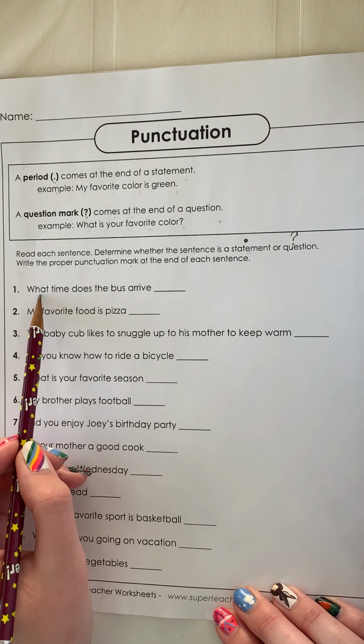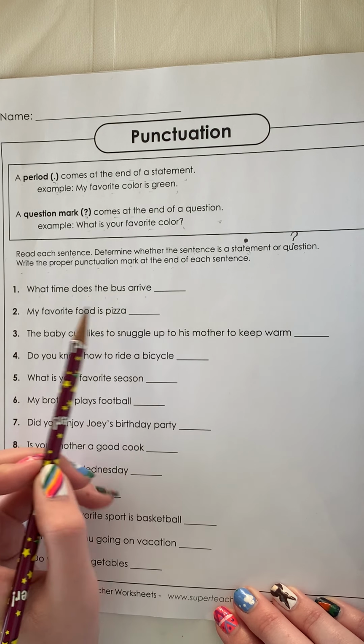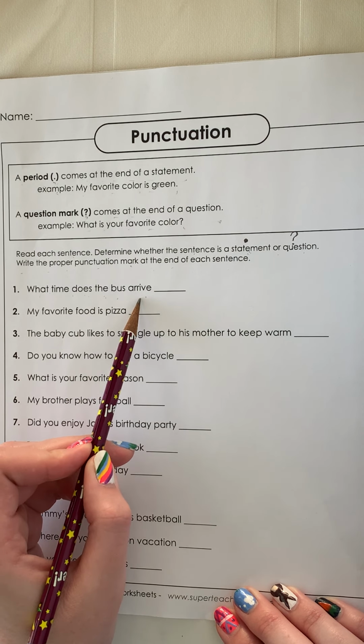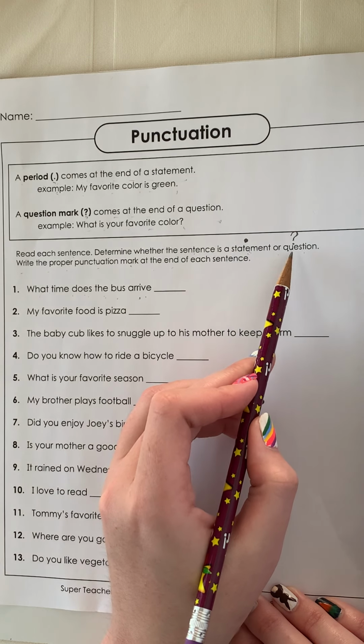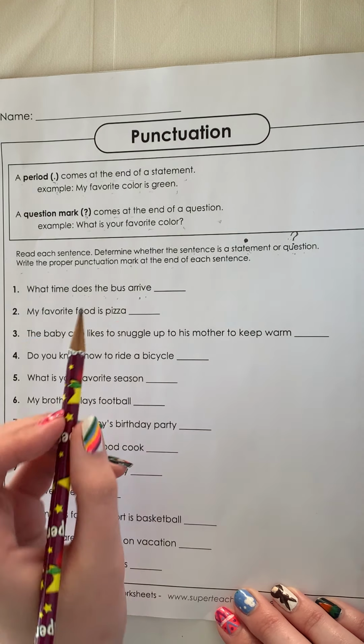Number 1, what time does the bus arrive? That is a question. It is asking me something, so I know that it should receive a question mark at the end of the sentence.